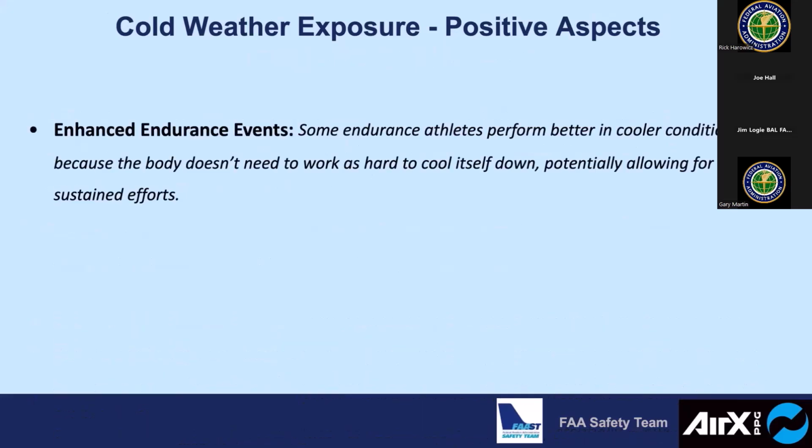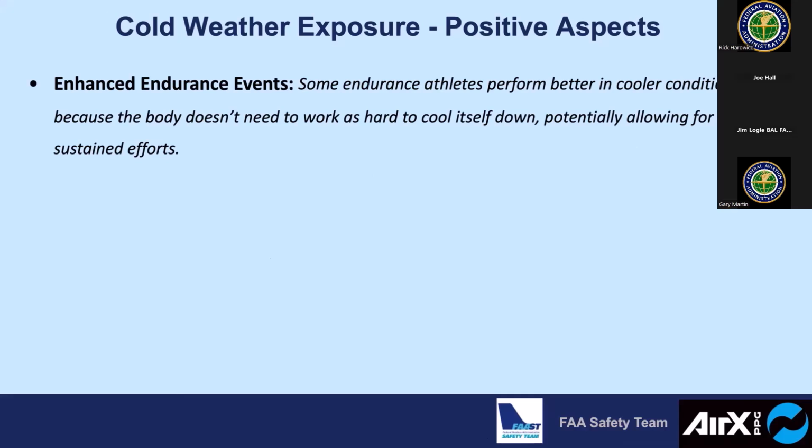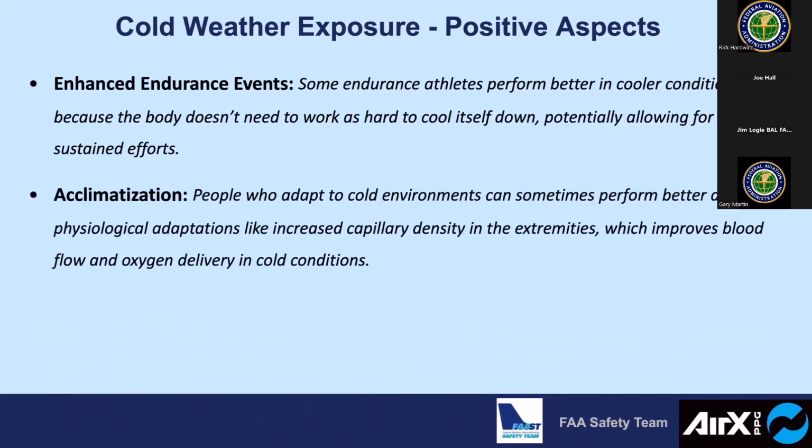Some of the positive impacts: endurance athletes perform better in cooler conditions. You see the Nordic folks, they go swimming in the ice. They do better in cooler conditions just because the body doesn't need to work as hard because they're acclimated. And people who adapt to a cold environment can sometimes perform better due to these adaptations. People who live in the ski villages are always better than the people that go up and try.